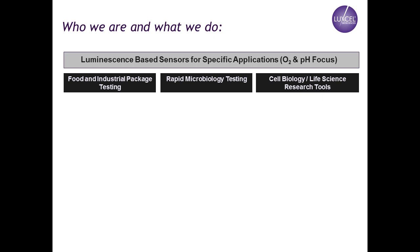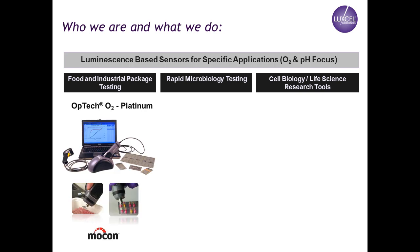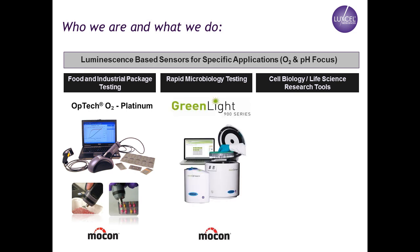So in the area of food and industrial packaging, with our US partners MOCON, we have developed the first handheld oxygen sensing system. It's an optical system, and we've developed the oxygen sensors, which allow the measurement of gaseous oxygen in a contactless manner. The underlying technology is also common to a technology platform called Greenlight, which allows the measurement of bacterial growth using screw cap vials with an integrated oxygen sensor. And they're used across a number of different areas, from in-process testing to process development to food safety applications.